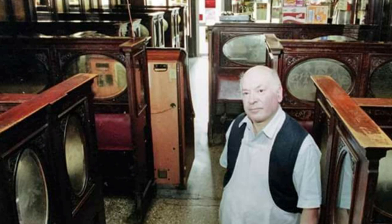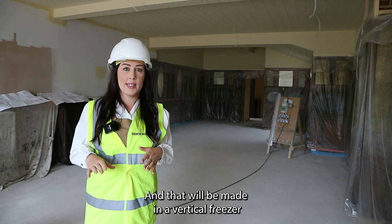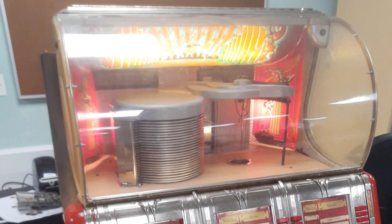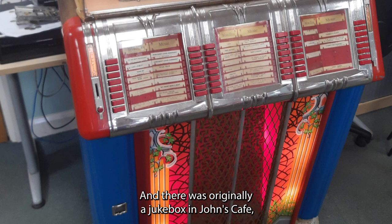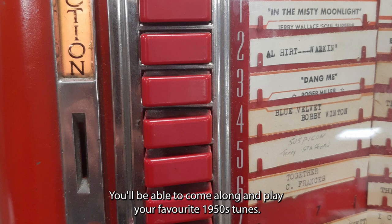We're replicating a 1950s menu, and you'll also be able to get ice cream here, and that will be made in a vertical freezer in a traditional way, as it would have been done in the 1950s. One of the more exciting things going in here will be a jukebox, and there was originally a jukebox in John's Cafe, and it was quite well known as a gathering place for teenagers, so we will be replicating that. It will be going in this building, and you'll be able to come along and play your favourite 1950s tunes.